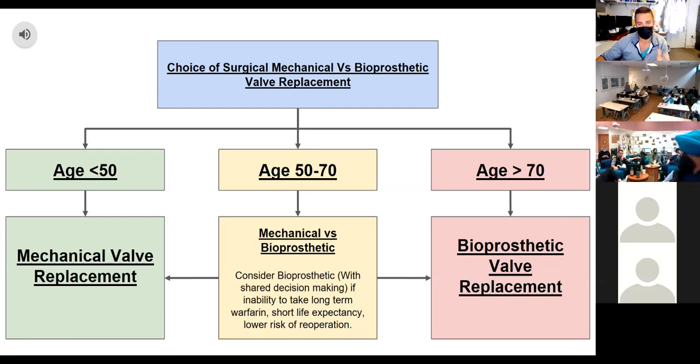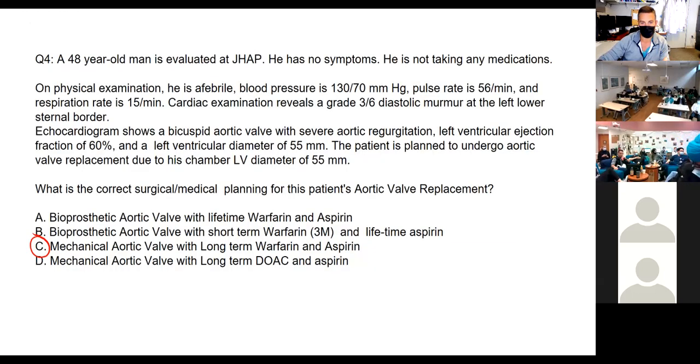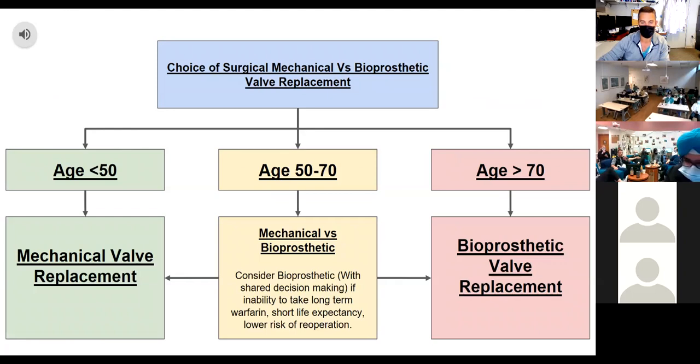But it depends, right? The big things that you look at are the age of the patient, and whether they can really be on long-term anticoagulation. That's the major thing. And the reason why: bioprosthetic valves only last on average about 15 years, while mechanical valves last for an entire lifetime. The problem is that mechanical valves need lifetime warfarin and also aspirin, while bioprosthetic valves only need those two for about 3 months and then aspirin for the rest of their lives. So it's really those reasons that will tell you whether the patient should get a mechanical valve or a bioprosthetic.